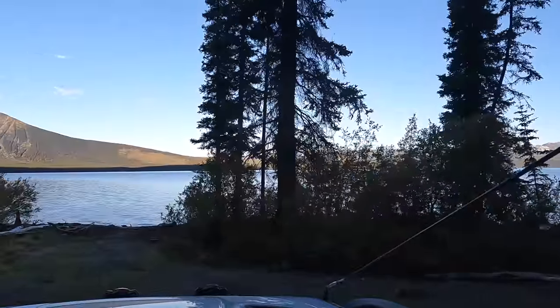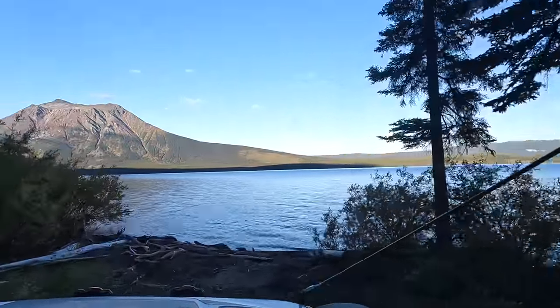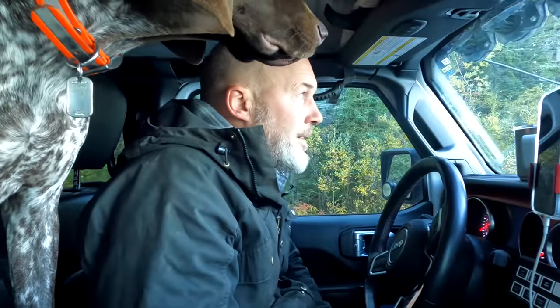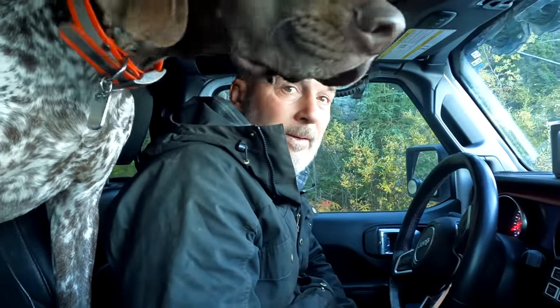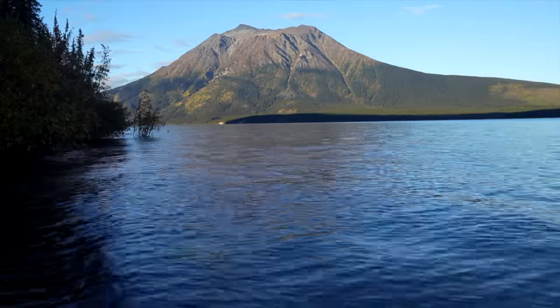Look at that. Unbelievable. We're right on Atlin Lake here, and we're finding all kinds of beautiful camp spots, but this one is incredible. We're just going to get out and look around.